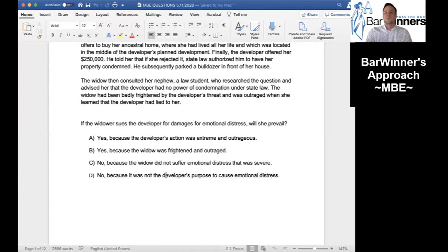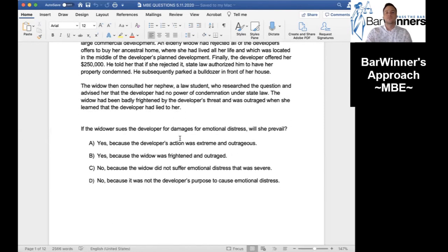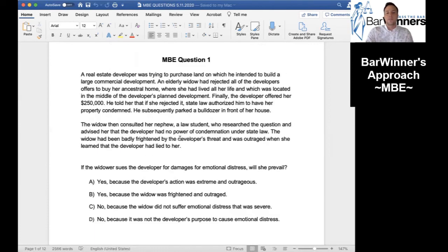So back to you talking about purpose versus the word intent. If I were to switch that term, it would say no, because it was not the developer's intent to cause emotional distress. Honestly, I think that is completely incorrect, because obviously he did want to cause her emotional distress in some way, shape, or form. So let's look at the rule statement first. Purpose instead of intent. It should be intent, right? And not to cause emotional distress, but severe emotional distress. So that's the legal part, the rule statement part of answer choice D, and that's not correct. Slightly off, but that's all you need.